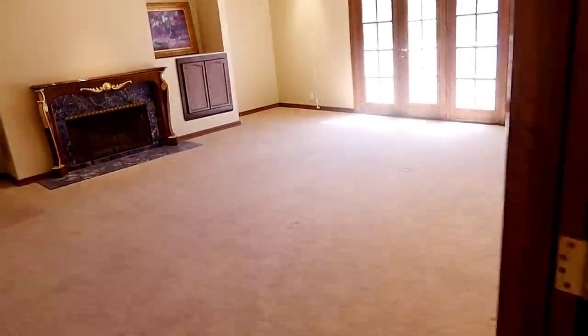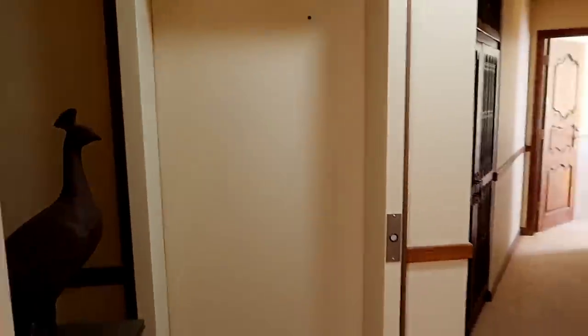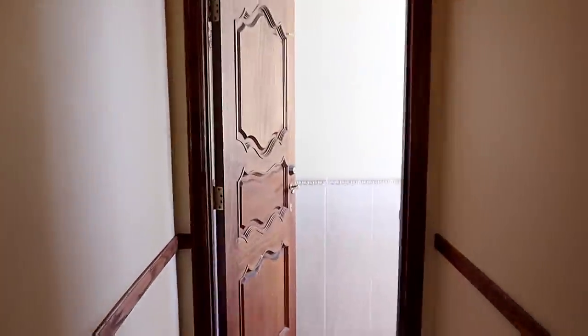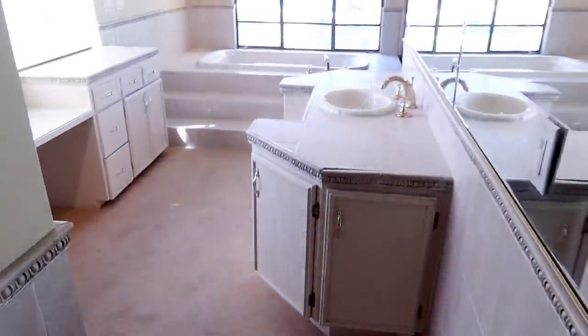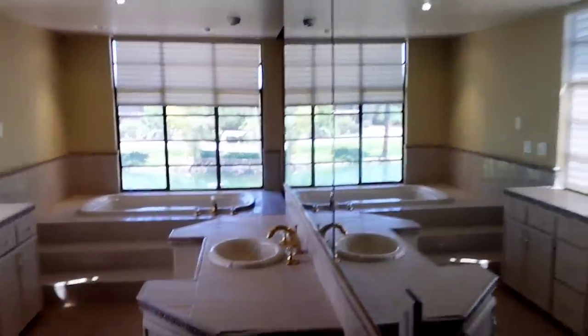Their bedroom was right there, of course. So they even had an elevator, look at that. And a peacock, but an elevator. Wayne Newton's elevator. So this was his wife's room, bathroom. Full glass mirror over here. I mean, full mirror, full wall mirror.